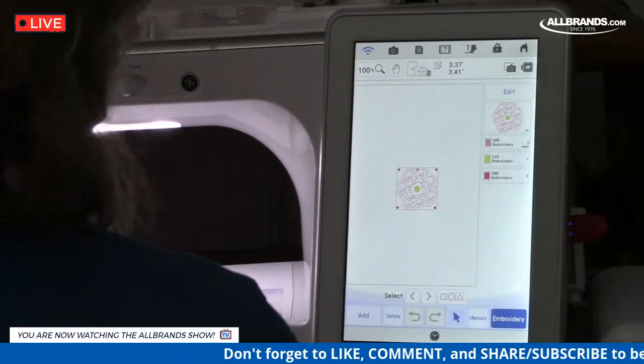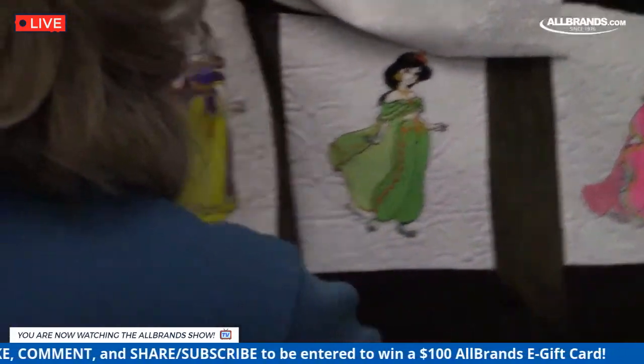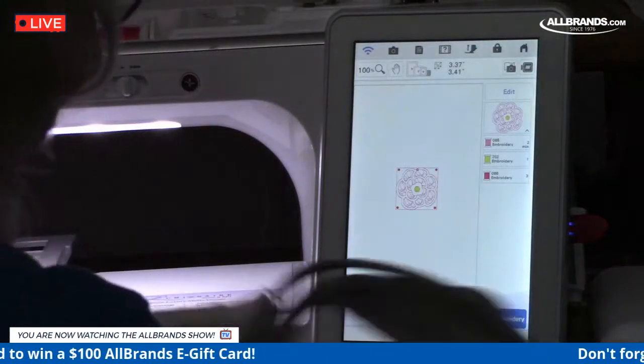Uh-oh, mine just popped out of the hoop. All right, I'm going to show you the bottom of this. See how beautiful those princesses are and the quilting around them is so gorgeous? Okay, now you get to see true confessions you get to make.